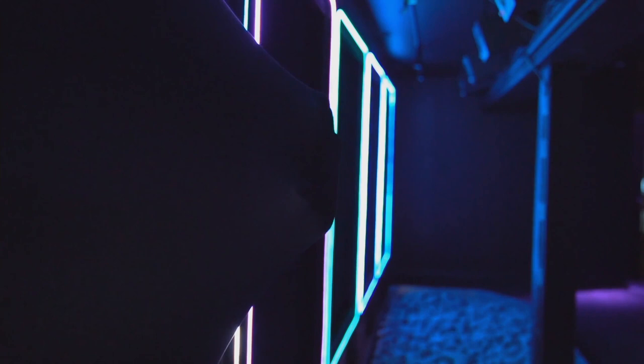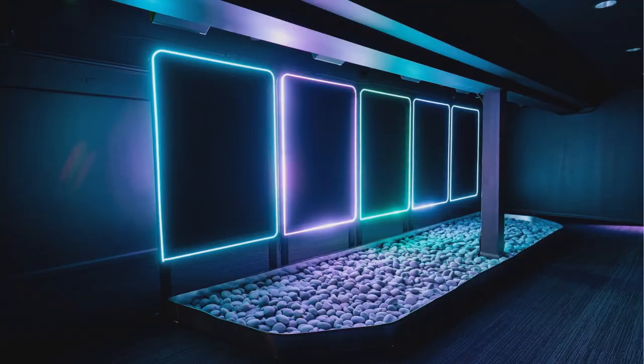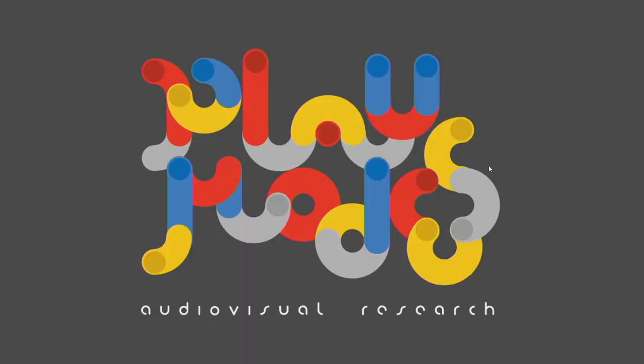So each of these panels is a different voice in a composition that Gabe and I made. We should also say we did the music and the composition for Creatures as well.